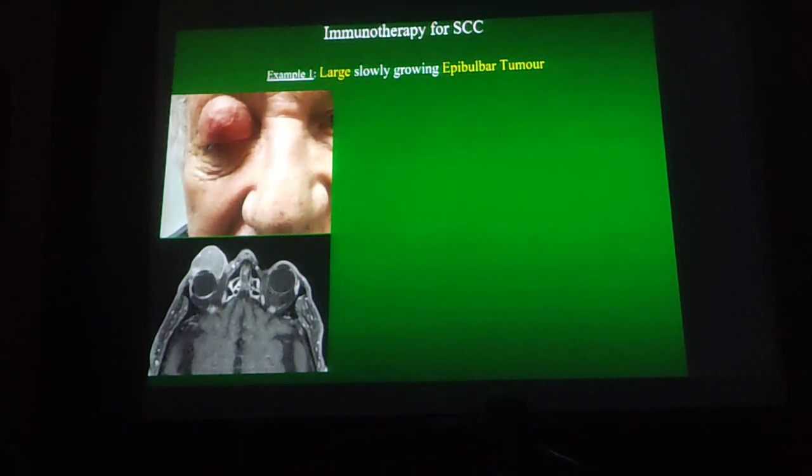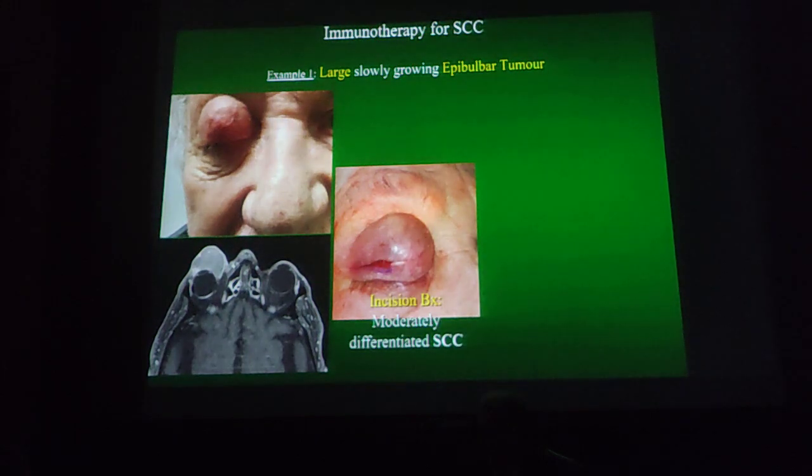Now, the role of immunotherapy. So here is an example. A patient presented to us with a large, slowly growing epibulbar tumor. The eye we couldn't open and see what's underneath. As you see, large mass. So we went through the eyelid and took a biopsy from the mass that showed that the mass is actually a moderately differentiated squamous cell carcinoma.